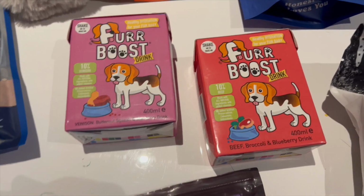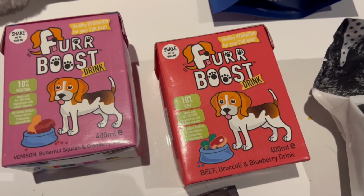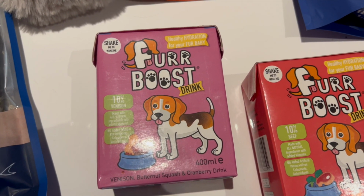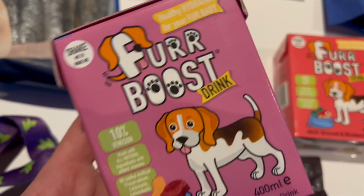Then we bought 2 of the Fur Boost drinks. The right one here is beef, broccoli, and blueberry. And the other one is venison, butternut squash, and cranberry drink. You can hear this maybe? They are basically a drink for dogs.